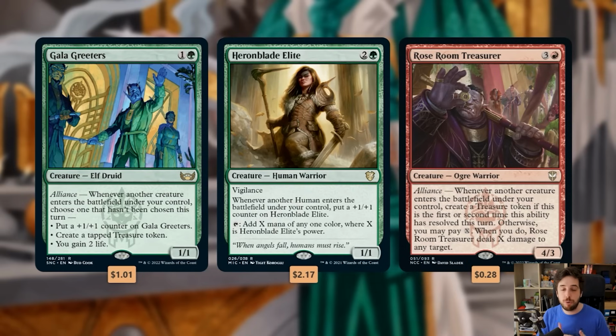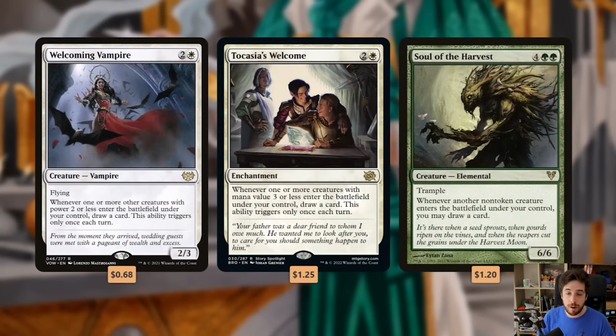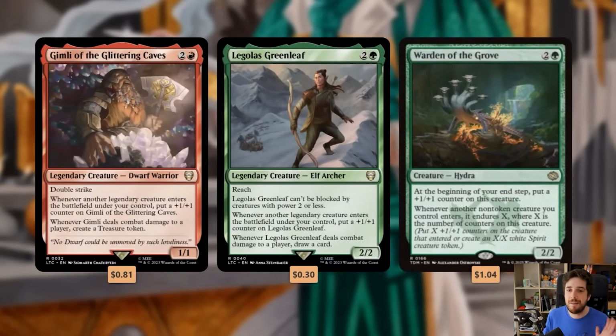For example, our ramp package is incredibly unique. Whenever Norn's blinking in and out, we're generating treasures with Galadriel's Dismissal, we're growing Herald of Blade Elite so it taps for more and more mana, and we're making treasures with Rose Room Treasurer. And in terms of card draw, our card draw is also incredibly unique to Norn: Welcoming Vampire, Tocasia's Welcome, and Soul of the Harvest. All of these work perfectly with Norn because every single time it's blinking and coming back, we're drawing a card. We also have other really cool utility cards.